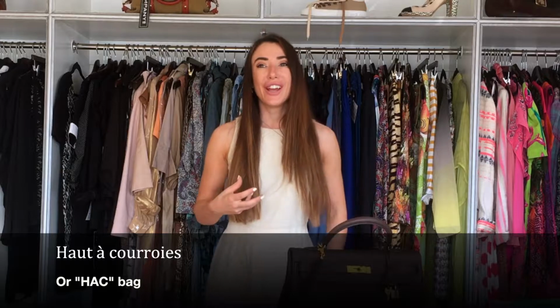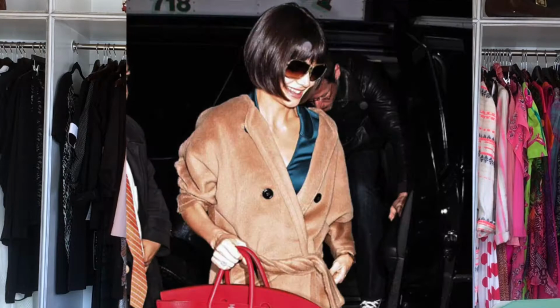Now the first bag that he actually moved on to making for a human was in 1892 when he created what is now known as the haut à courroies bag, and I am going to do this a complete disservice when I try and pronounce this in French, but I believe it's pronounced courroies. Gonna write it up here as well. This bag was actually designed for soldiers at the time and the riders to carry their riding equipment in, and you can still see these bags out and about. I'm gonna flash a picture up now of Katie Holmes carrying one.